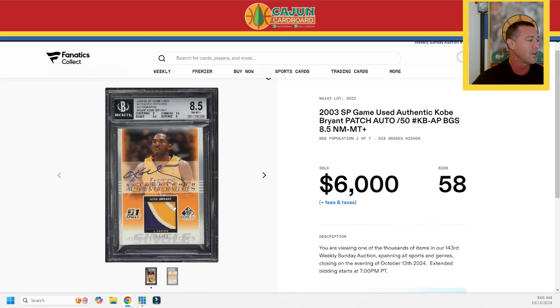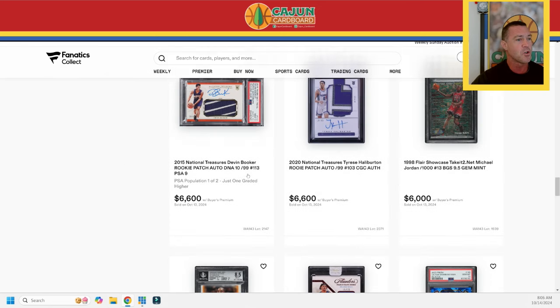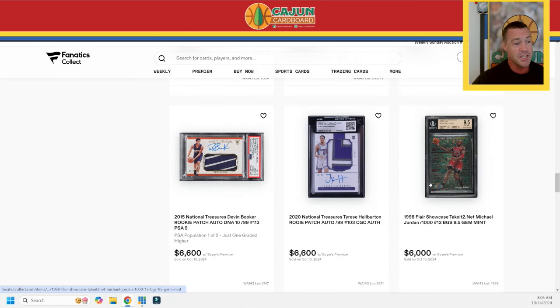That is a great looking patch. Sort of an interesting geometric perfect square patch window there, which I kind of like. And this card is serial number 250, and it sold last night, obviously, for $6,000, as you can see on your screen. Take it to .net, Jordan BGS 9.5.